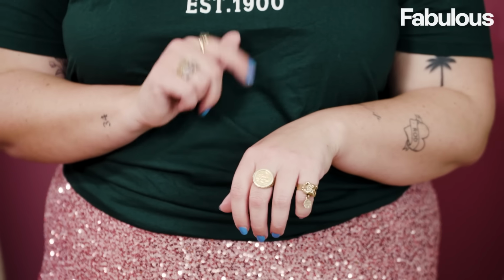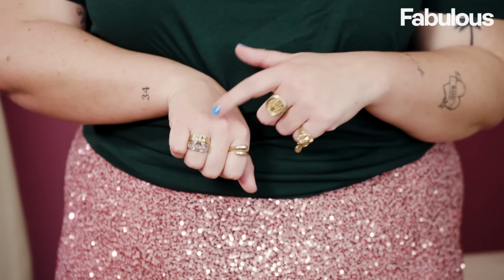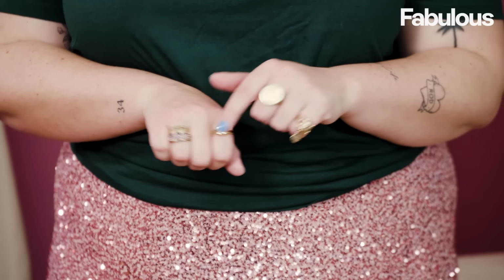A lot of my jewellery I've actually bought from the seaside. This one that I got from Margate, this one is from Bognor Regis. They're all like seaside rings. This one is my nan and granddad's initials, and this amethyst one is from there. So yeah, a lot of old gold, and then a gold hoop, you just can't go wrong with it, babes.